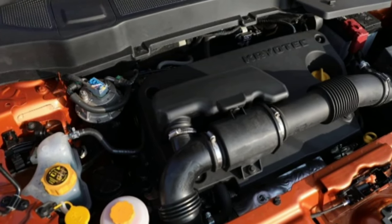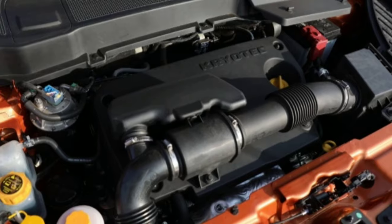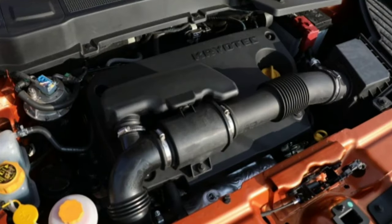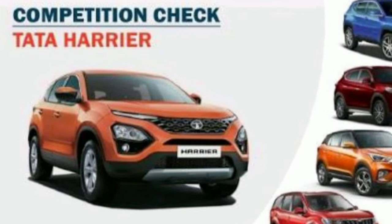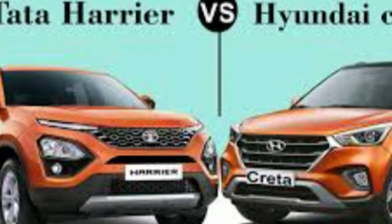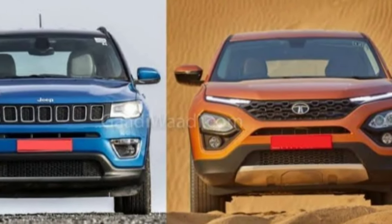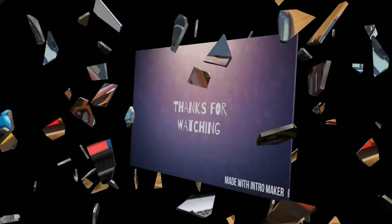Let's talk about the competition. It will be competition between Hyundai Creta, Mahindra all new XUV 300 and Jeep Compass. Because of these new cars, Mahindra has launched its car XUV 300. It will be competition for Jeep Compass also, because its starting price is about 15 lakh and Harrier is about 16 lakh model.